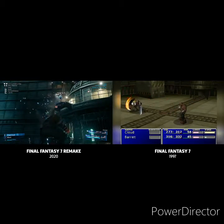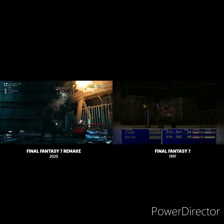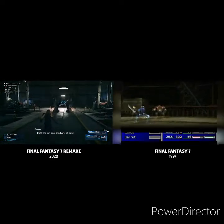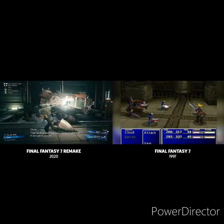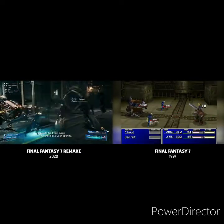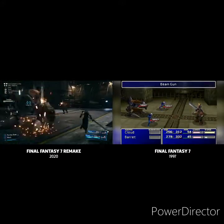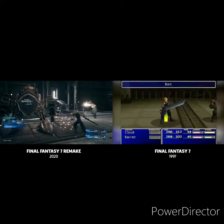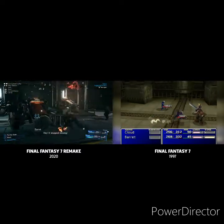the game and how they made the characters. And now you're able to see how each character was meant to be back then. For instance, side characters, it was hard to tell who Wedge and Jesse and Biggs were, but now on this other game you can see how they look.